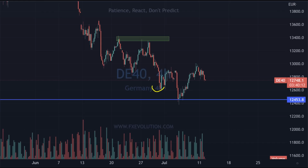Let's talk about it. So we've got inverse head and shoulders, left shoulder, head, right shoulder, and obviously there's the neckline. So if it does breach through, what are we looking for? This point here.